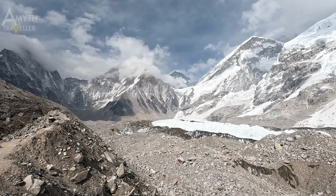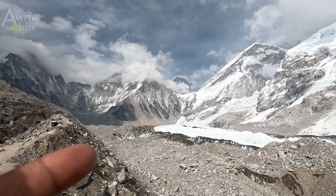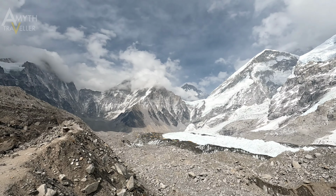It's a bit hectic if you go directly from Lobuche to Everest Base Camp and back to Goraksep, but it would be nice if you can stay at Goraksep for the first day and then the next day go from Goraksep to Everest Base Camp and back to Goraksep. There you can see is the Everest Base Camp. That is where we need to hike to.